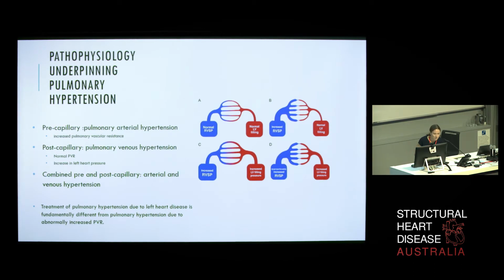I think I need to slow down a fraction here. So if we look at figure B, this is the pre-capillary pulmonary arterial hypertension, that is pulmonary vascular change. So on the left side of the heart, you have normal filling pressure, then you've got change within the capillaries in the lungs, and that increases the right ventricular systolic pressure.